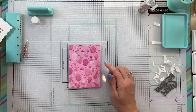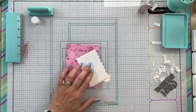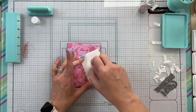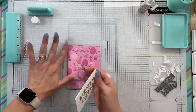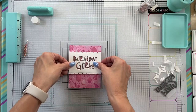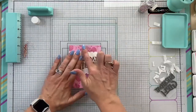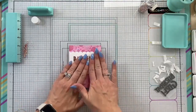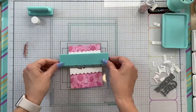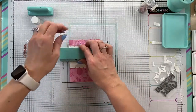All right, let's go ahead and glue this down then. It's already got the foam tape behind it, so we can just use our regular adhesive. It does take a little bit to get it stuck to the embossed background, and so I'm going to show you what I did, which I thought was fabulous. Sometimes when you have those textured papers or embossed papers, it's hard to get your things to stick to it. So I took my big magnet and I sat it there for a bit, and it stuck down perfectly.